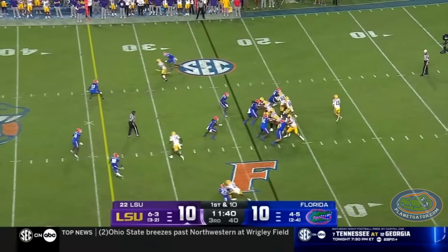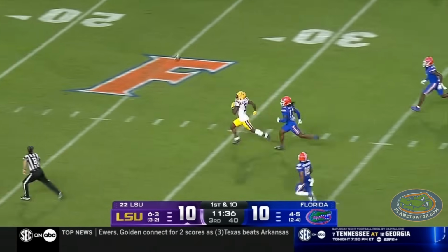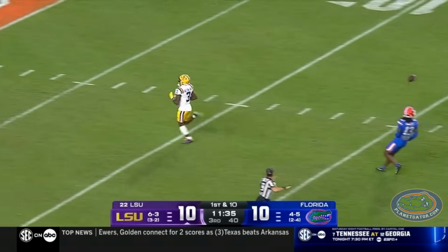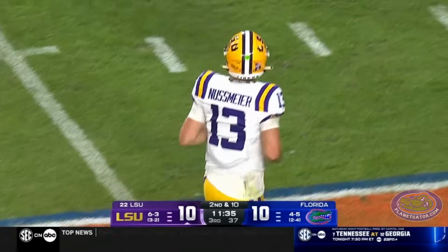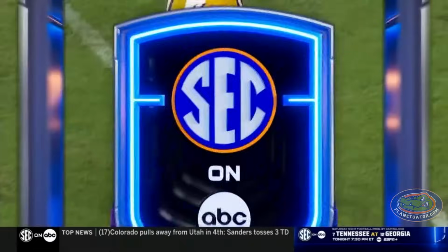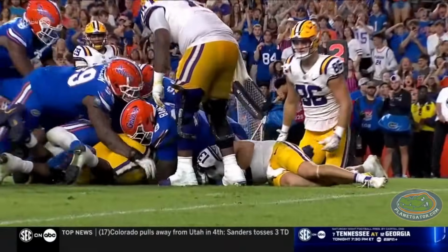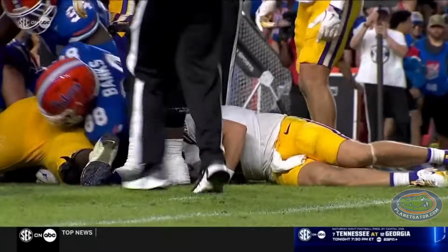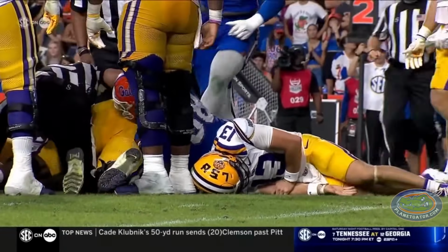Nussmeier takes the snap, fakes a handoff to Williams, steps up, throws a big one down the middle, and he overshoots his man. Chris Hilton couldn't catch up with it down deep in Gators territory. Aaron Gates was pursuing in coverage. They went play action, trying to take a shot deep down the center of the football field. I think Garrett let that go way too soon, and he just overthrew his receiver.